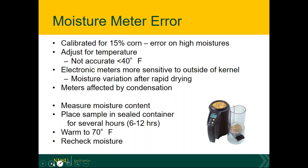So I really recommend that we check the moisture content with our meter, place the sample in a sealed container, let it sit for 6 to 12 hours so that we come to equilibrium, and then recheck the moisture content to verify if the meter is being fooled and likely how much that meter is being fooled.